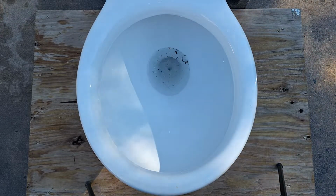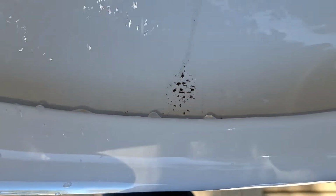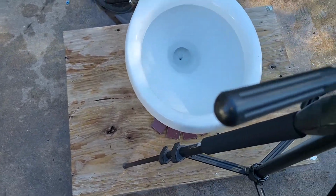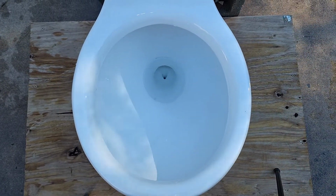The bowl rinse actually looks promising. I mean, it's not terrible. Maybe a little bit. Overall, that rinse is not bad. There's this little part here. I think there might just be an off-centered rim jet. Yeah, those just go straight. They don't even swirl. So that's a manufacturing flaw. But overall, the flush and the bowl rinse was very good on this toilet.